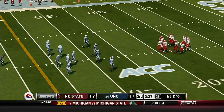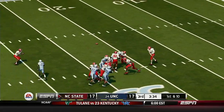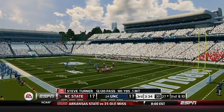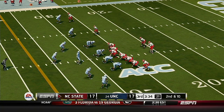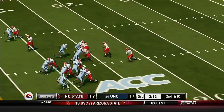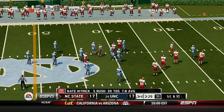You don't want to squander any possessions, but maybe now's the right time to dip into your bag of tricks a little. Think about some gadget plays to catch the defense napping. Quick strike to the back, no good. Second down and 10 to go. Ball on the 27-yard line. Some open field. Myrick takes it counter right, makes it out to about the 40. Gain of 13 yards. That makes it first and 10.